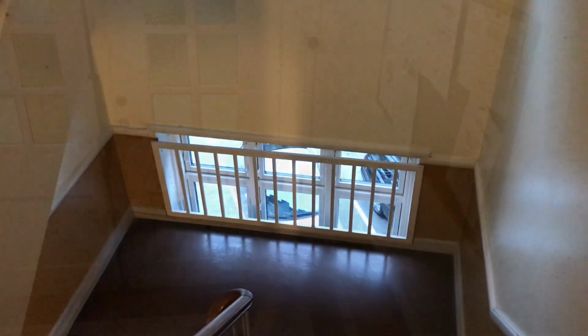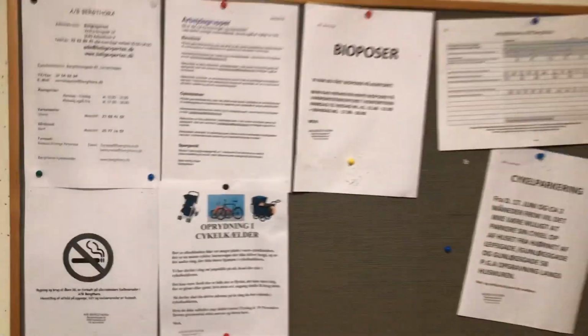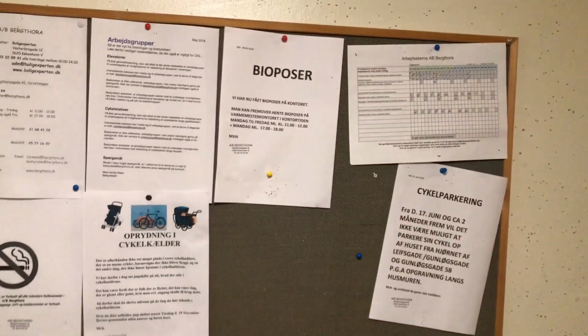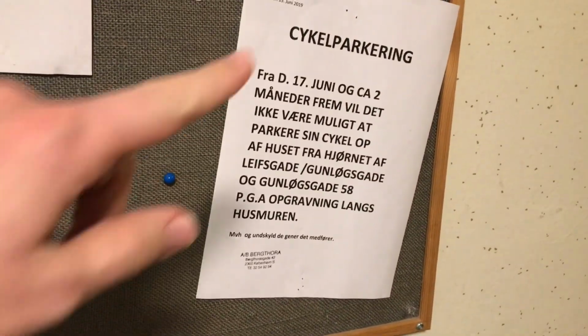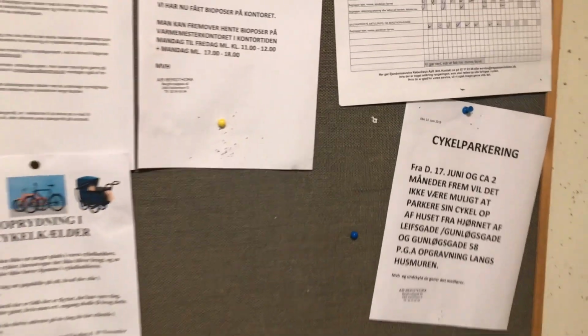Yes, something like that. Also, in Danish apartments, it's important to look at some of these announcements on the ground floor, because there can be announcements about water heating, some renovations. For example, here maybe someone else is selling an apartment. It's a good opportunity if you want to buy apartments. There can be some announcements here, stuff like that.